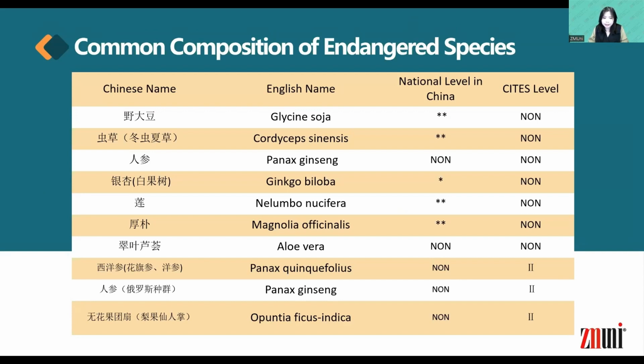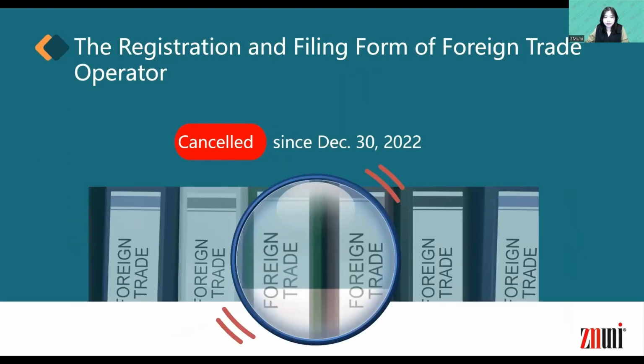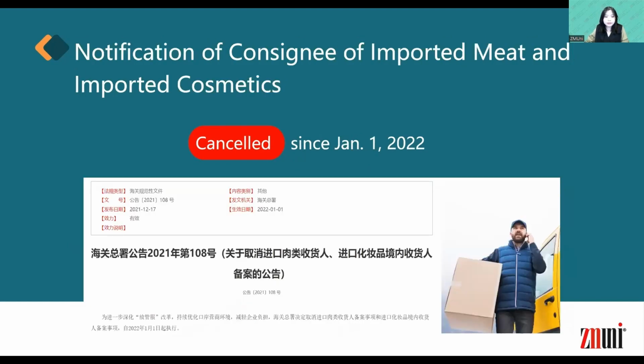Speaking of the species identification certificate, it is the certificate issued by the Chinese government. In the past, you had to designate a consignee for the imported goods. Usually it takes about 5 to 10 business days to get approval. And now meat importers or cosmetic importers don't need to register for the consignee anymore. This also highly shortens the time cycle for the customs clearance.